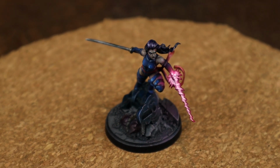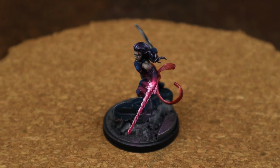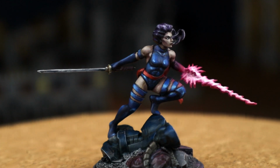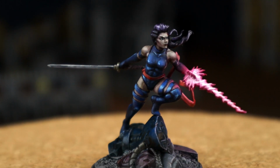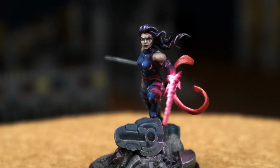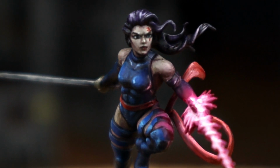This model also served as a first for incorporating an object source lighting element, in this case the pink lighting coming from her Psyblade. And thirdly, and perhaps most important, was the execution in painting a stylized face, which for me is an extremely satisfying victory, acquired only through taking on the project.